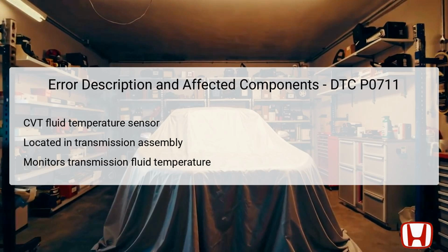The sensor operates as a thermistor, meaning its resistance changes with fluid temperature, influencing the electrical signal sent to the TCM. An accurate reading is vital. Deviations may lead to less efficient operation, resulting in poor vehicle performance and possibly causing transmission damage over time if not addressed. The TCM relies on these readings to prevent engine strain and enhance overall performance.